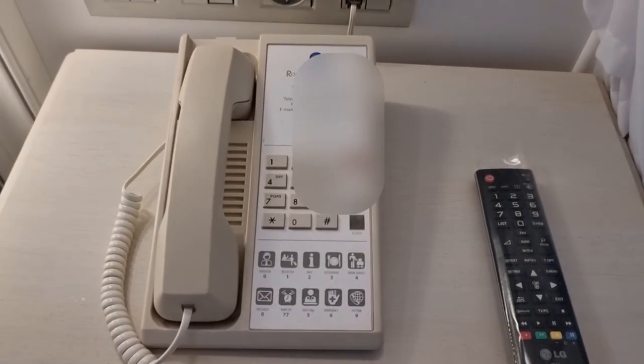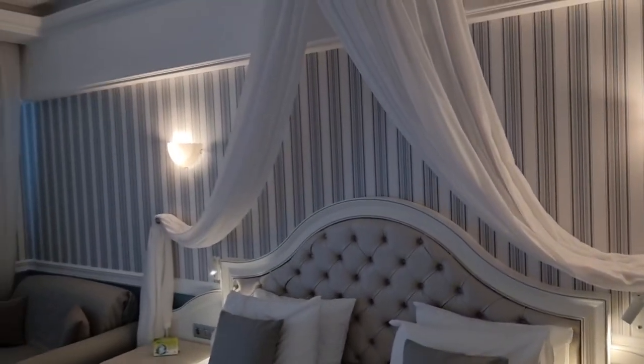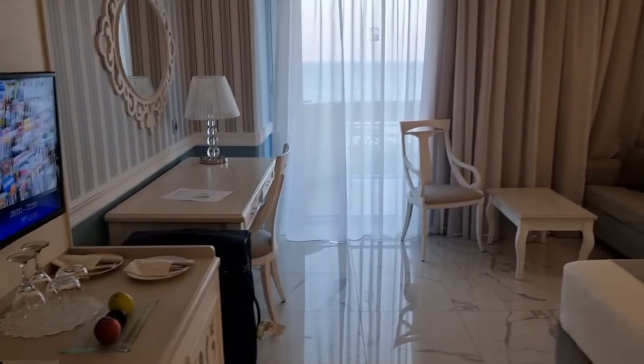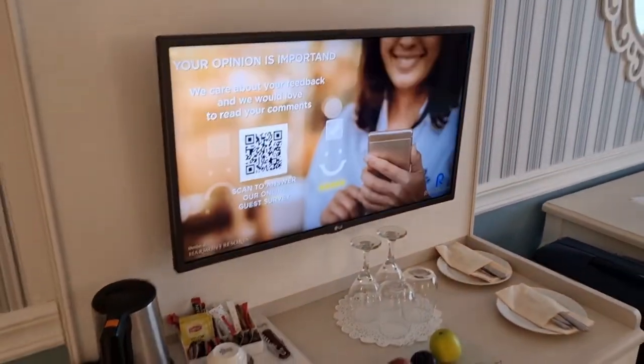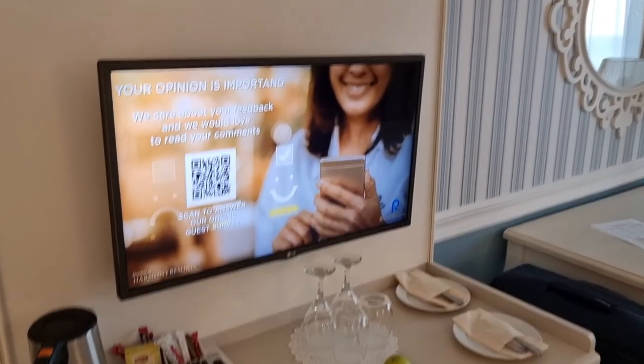Here we have an international phone. Again, this is how the room looks like. We have a TV. It looks to me that it is like a 32-inch TV.